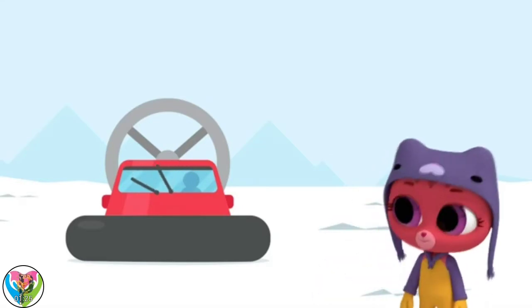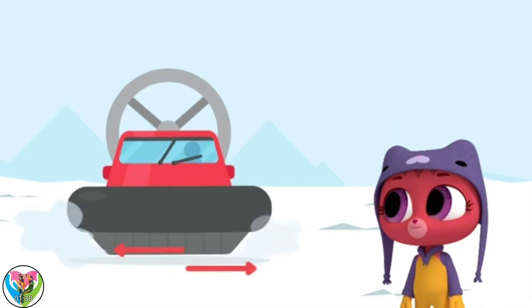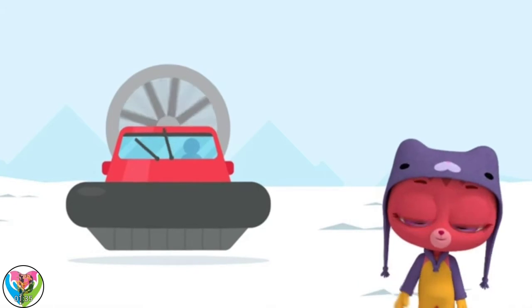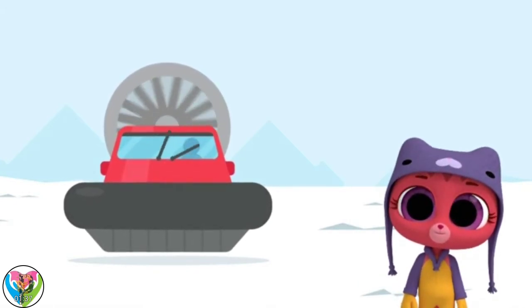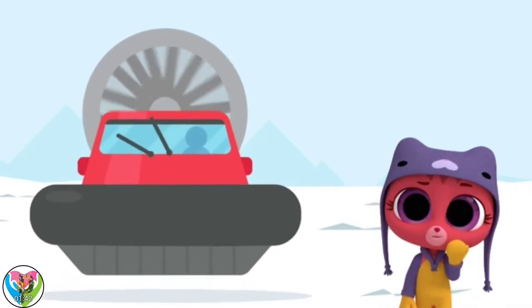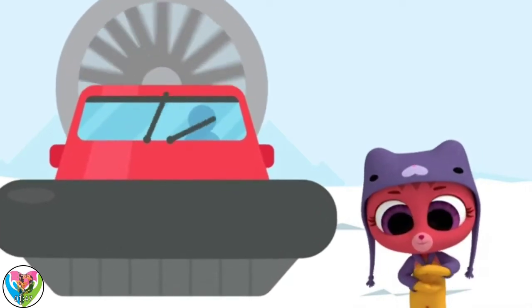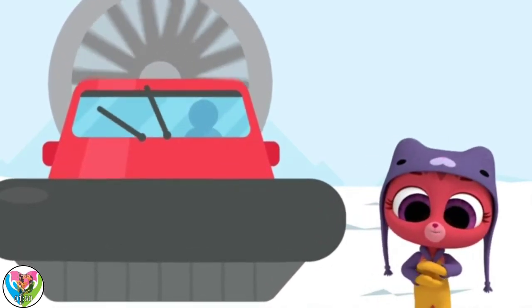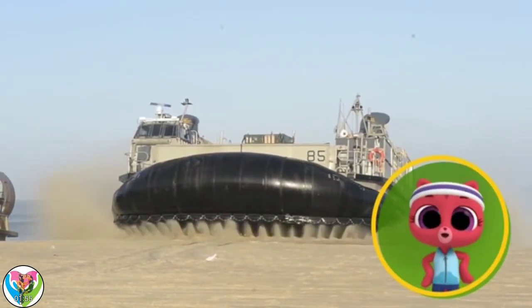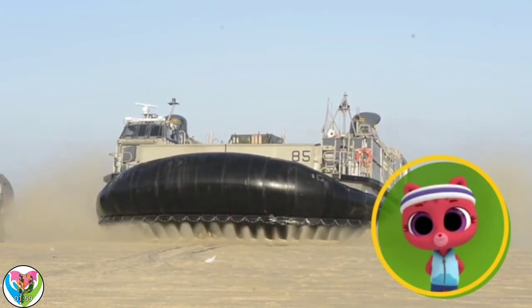The hovercraft has very strong fans which push air downwards, and that lifts the craft off the ground. So it can float. And because the craft is floating, there's less friction. Friction? Friction is when two things rub together, creating a force, which slows down the thing that's moving. When it floats, the friction is less. Whoa! So the hovercraft, or ACV, air cushioned vehicle, can move smoothly over water and land.